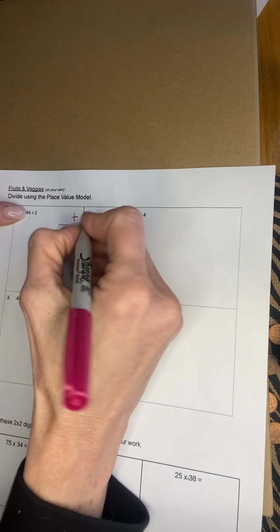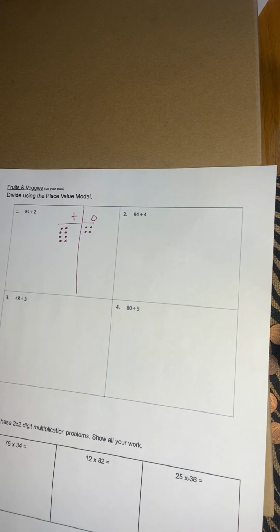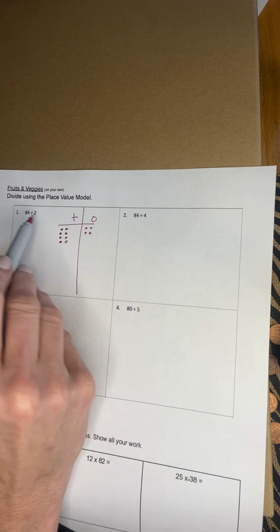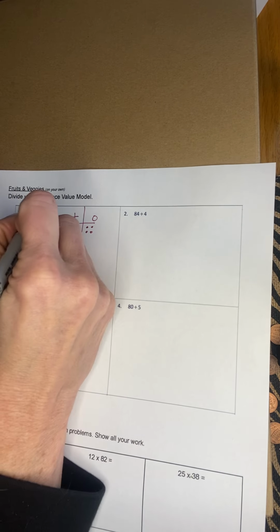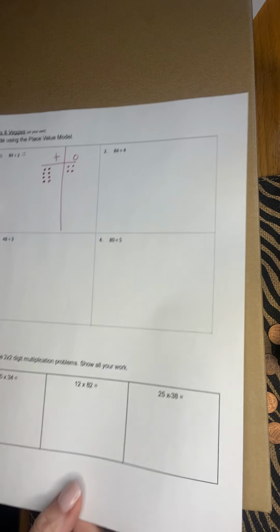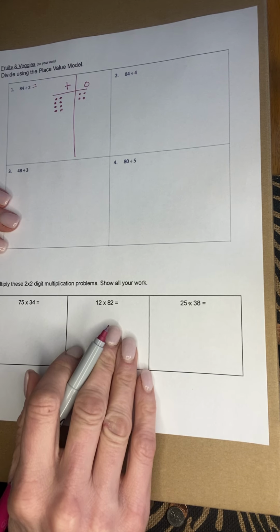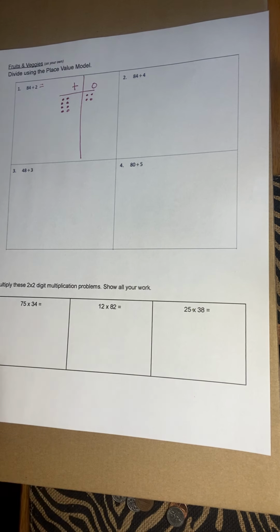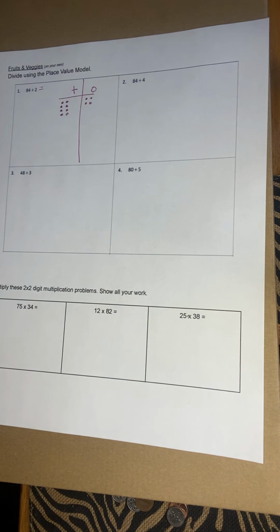And then your 1s are in 4. 1, 2, 3, 4. And then you're going to circle them by 2s. So I would go across this way. And then you'll have your answer. You are doing those 4 the same way. Then you will go ahead and do more of the 2 by 2 digit multiplication. And after you do this and this, you are done for today.